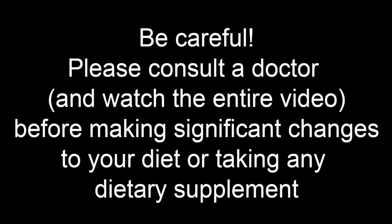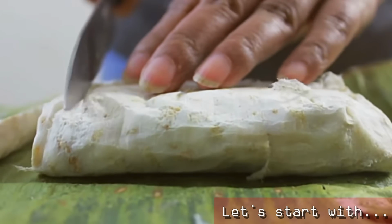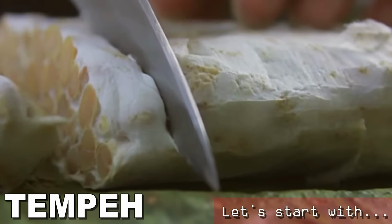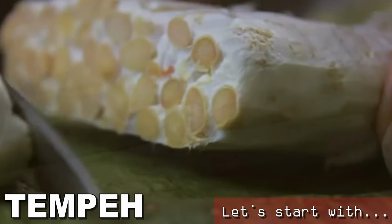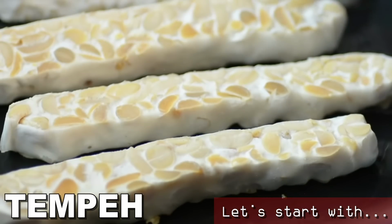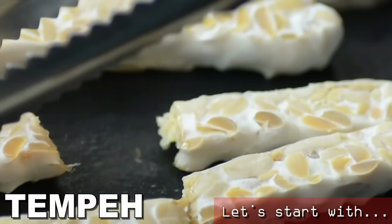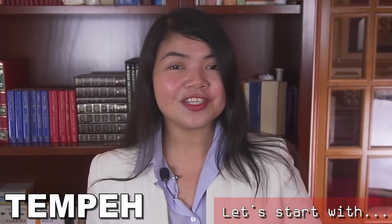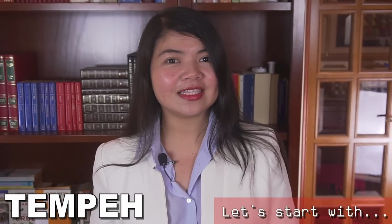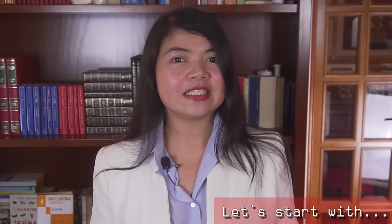Let's start with the only natural source for one of the most important vitamins out there. This is tempeh. Made from a base of fermented soybeans, this Indonesian patty is not only a super tasty meat substitute. Tempeh is actually a source of unique probiotics that are great for gut health. And that's why this dish is so popular, especially among vegans and health-conscious people. But the reason why I've included tempeh in this video is another.